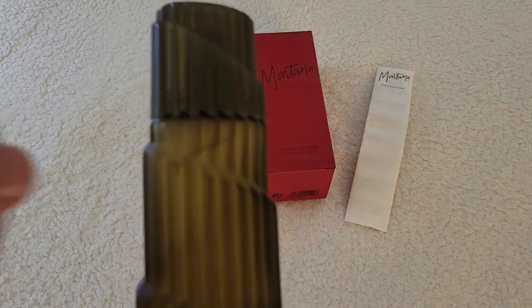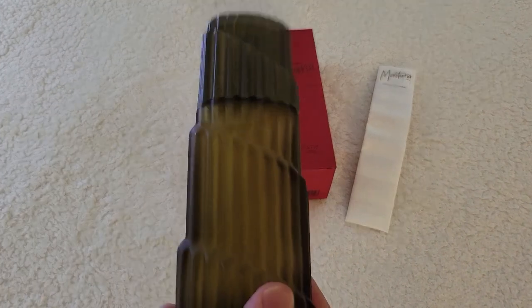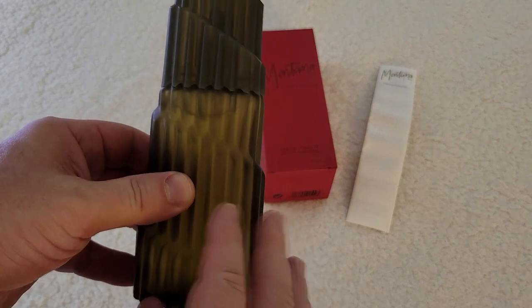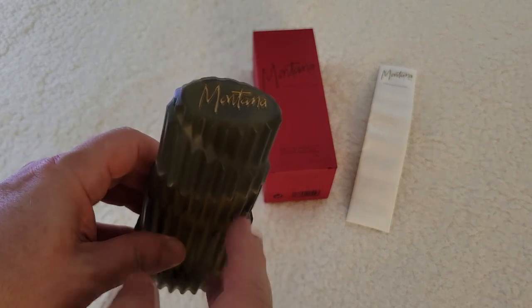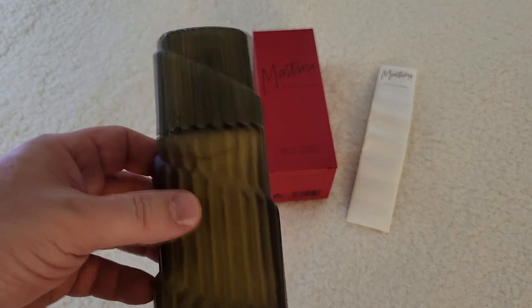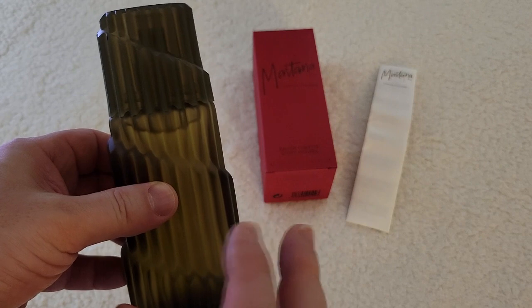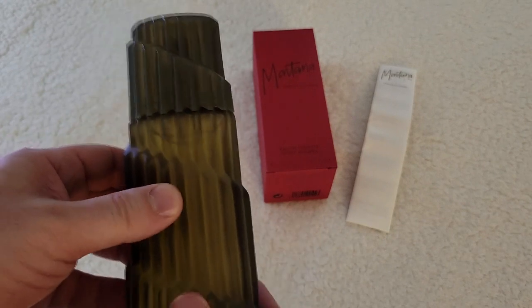As I'm smelling this thing now in my hand, it reminds me of the modern version. The modern version is more of a lighter or grayish color. This is more of a brownish color, like a light brown. It's similar to the modern one. The modern one has more of an orange or mandarin note to it.